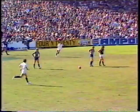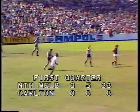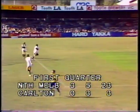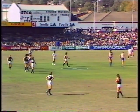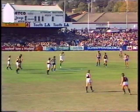North Melbourne's third goal, John Byrne's first, and on Seven's Big League the score: North Melbourne 3-5-23, Carlton 3 behinds, 3 points. That was a much better kick move. Yes. Very good kick from Byrne. And when you go through the best players, there's no doubt that they're certainly all on North Melbourne's side at the moment, except for about 2 or 3 Carlton players, Pete.